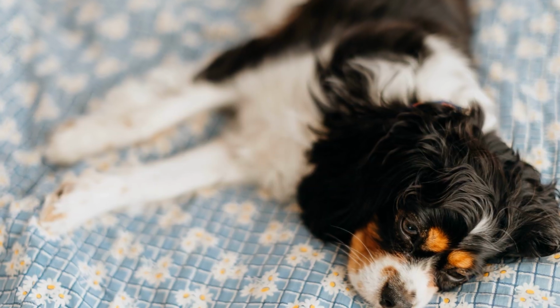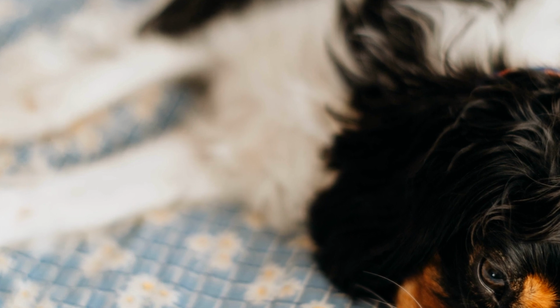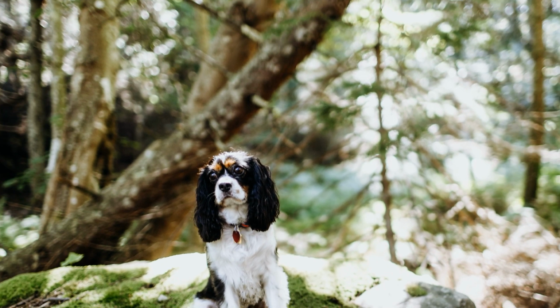Health. Cavaliers are generally healthy, but like all breeds, they're prone to certain health conditions. Not all Cavaliers will get any or all of these diseases, but it is important to be aware of them.